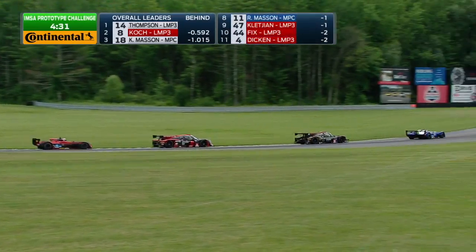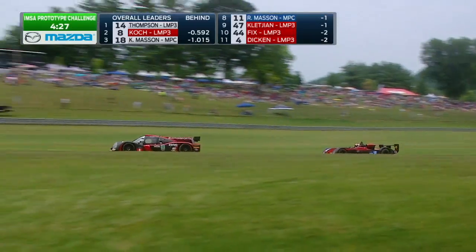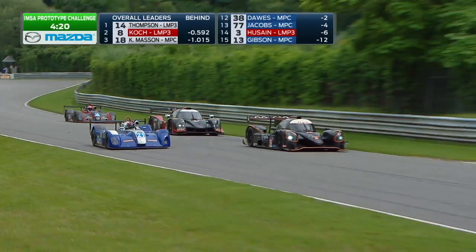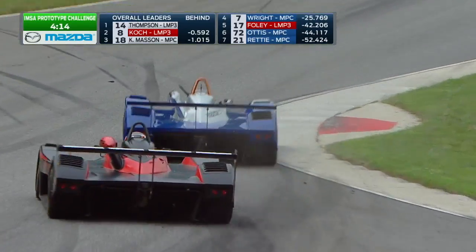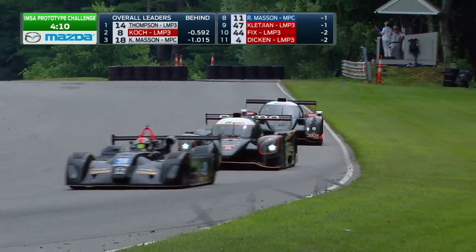That's right, Kyle Masson less than that. And the last time around, that traffic cost him a better part of a second. He's still got a whole bunch of cars in front of him as well now as he heads towards the uphill. And it's not going to get any better, Jeremy, because as this race progresses, big slide for Kyle Masson in third position as he goes through the uphill chicane.